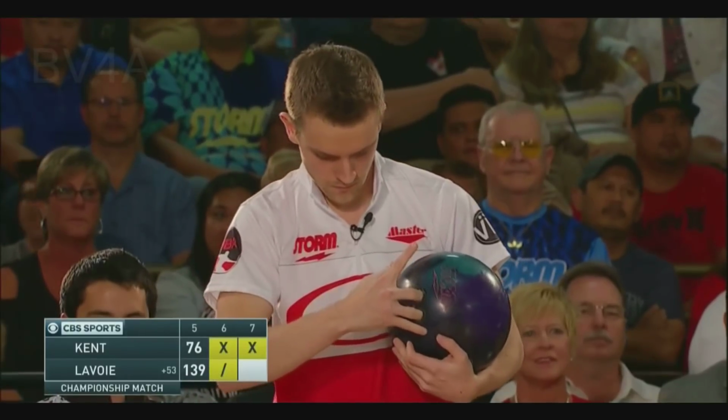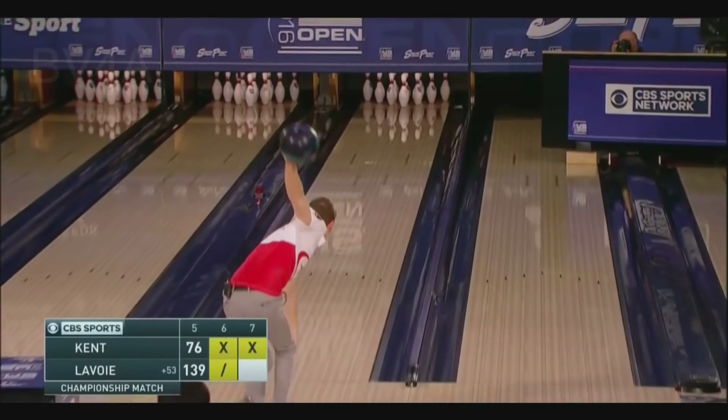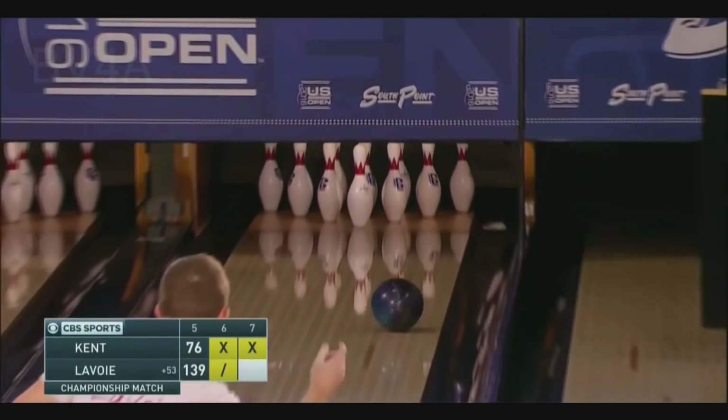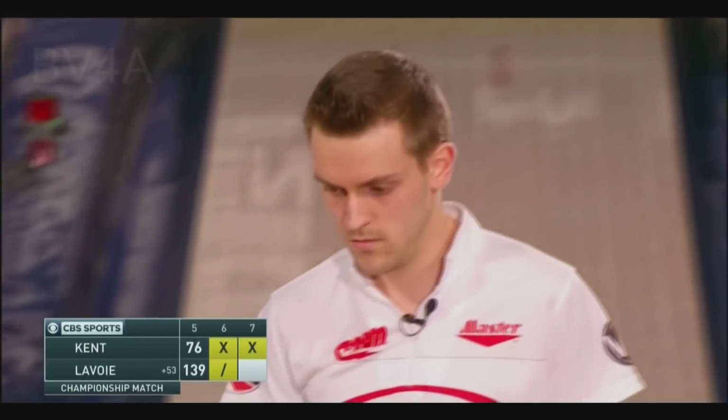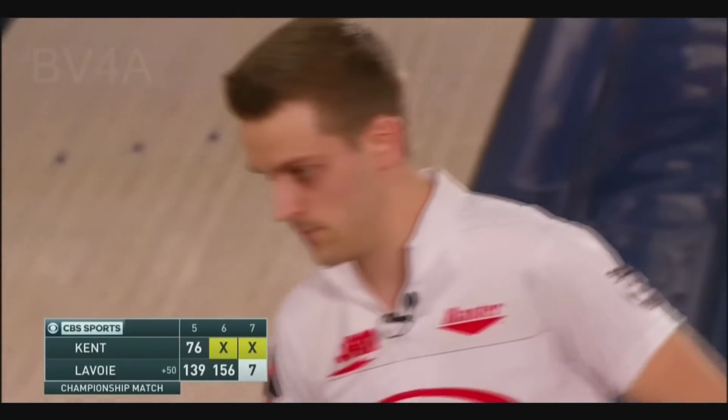Let's see if, after that long dry spell, Lavoie can start striking again. Dry spell of 1 frame. Yeah, 1. Works on a spare. Up 53 pins, and yeah, he goes light on the left lane. Now he goes high on the right lane.